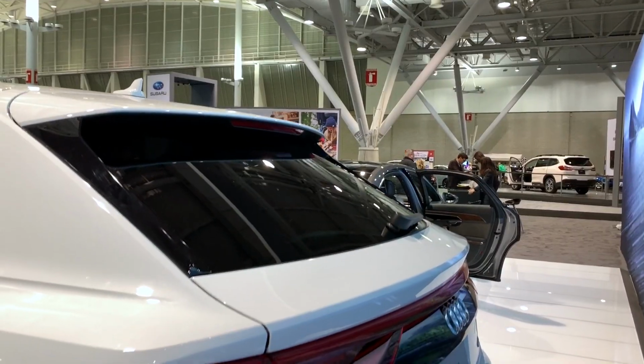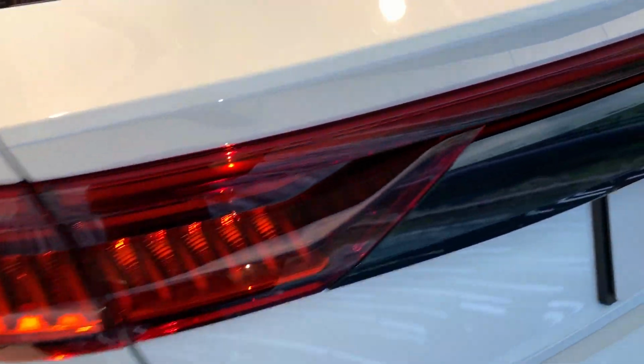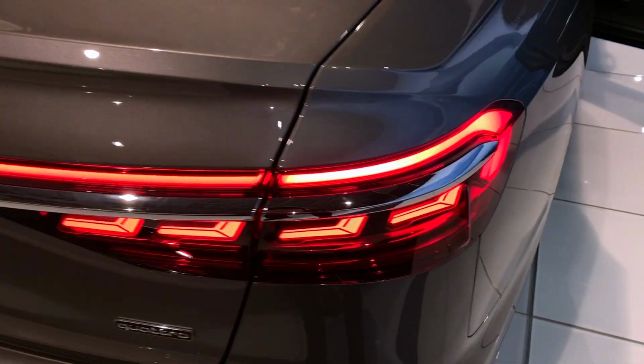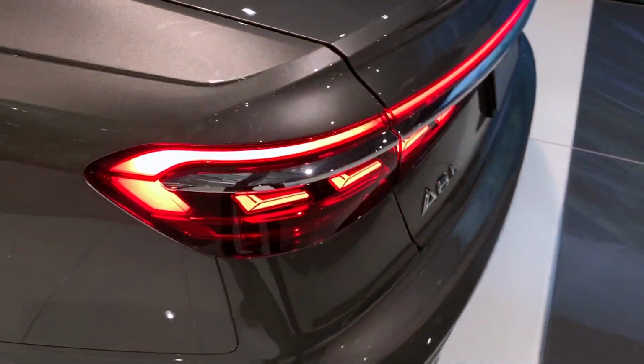new design language. Audi's specialist told me that this car was made to rival the premium SUVs such as the new Tesla Model X and the Mercedes GLE. It shares the same base as the Q7, but is much quieter and more luxurious even than the A8L.